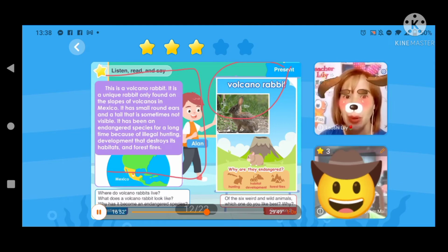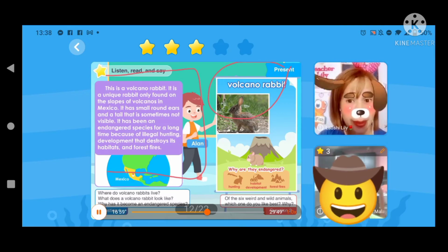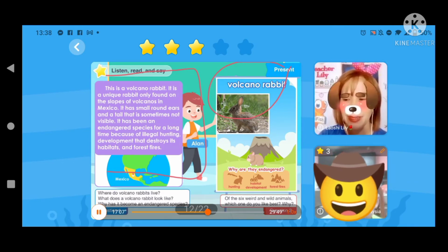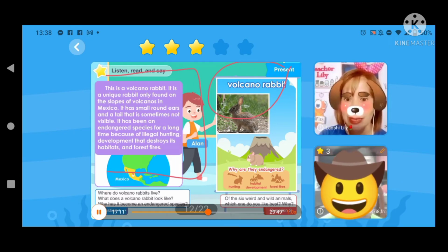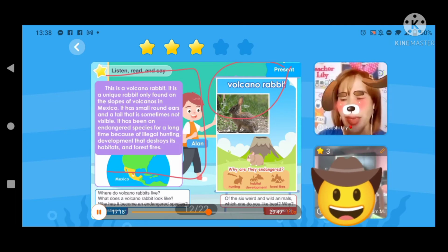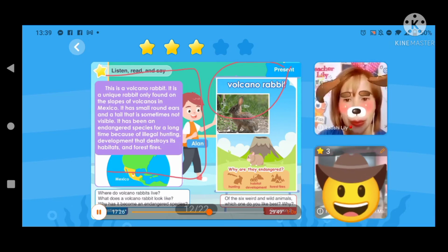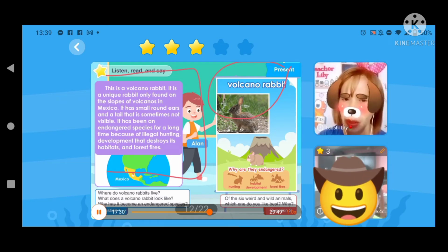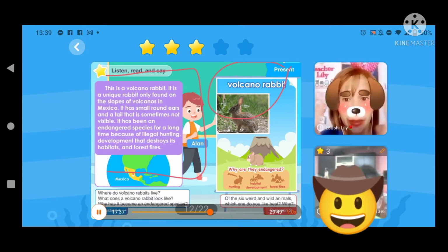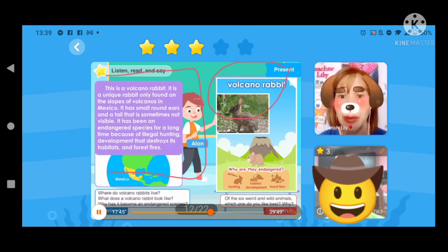So what does Alan say about this animal, where does it live? Volcano. Lots of volcanoes in Mexico. What country? Yes, Mexico. So very amazing. Okay, what does a volcano rabbit look like? Small ears and a long tail. Okay. Now, why has it become an endangered species? Because people have been hunting it. Wow, very sad. How sad, right? Do you know what the word endangered means? Endangered meaning almost gone. Yes. Very few of them live now, right?